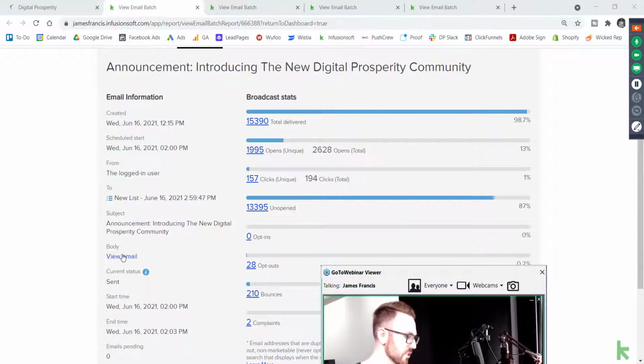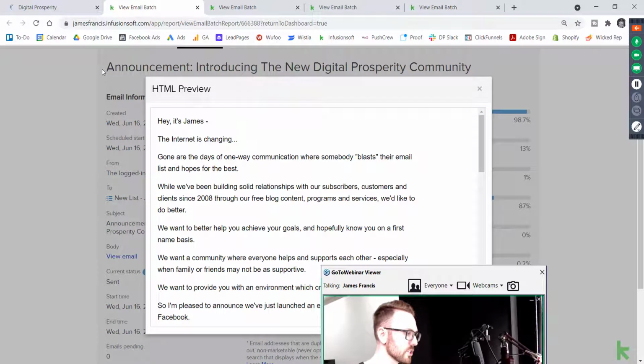So this one, let me show you the email. The subject line over here was: Announcement, introducing the new Digital Prosperity Community. Okay, so what I like to do whenever there's any kind of new thing happening is I like to start my subject line with announcement, and then the thing. Like introducing our new service, introducing a new step-by-step program, introducing blah, blah, blah.